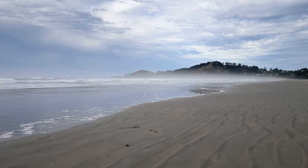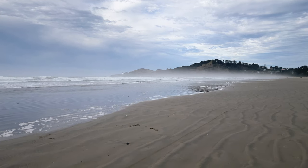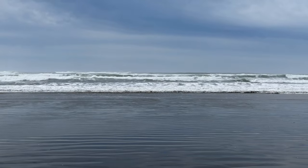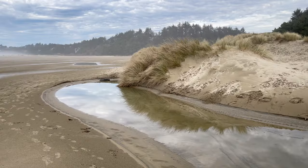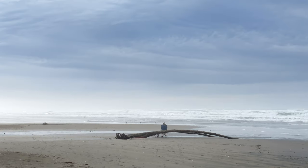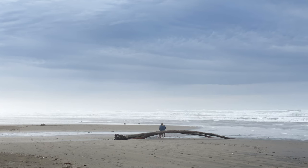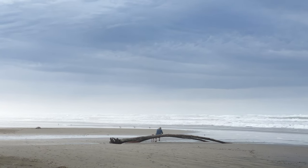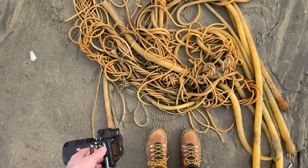I think this was called Agate Beach. And I just walked around a little bit. I took a few photos, but nothing that I'm super happy with. But it was nice to actually walk on the beach for the first time. I think this was the first time on the trip that I had actually gotten down onto the sand. Just went for a bit of a wander.